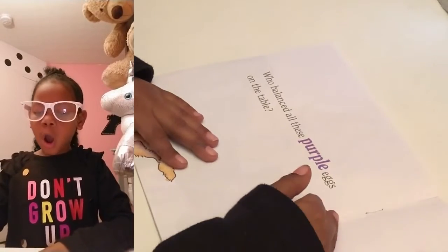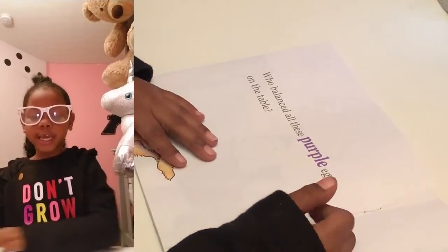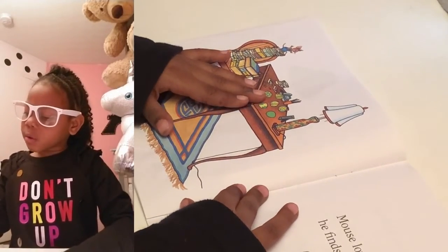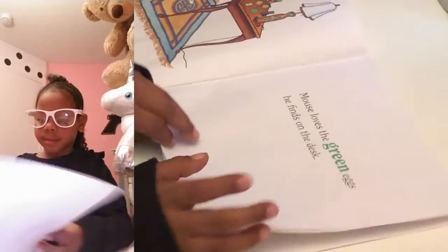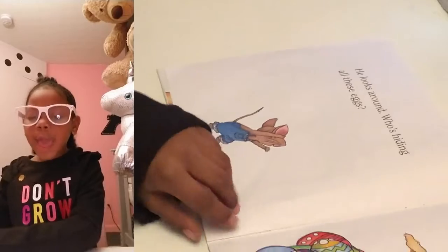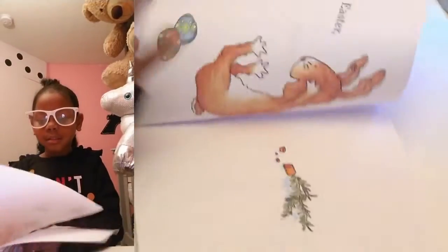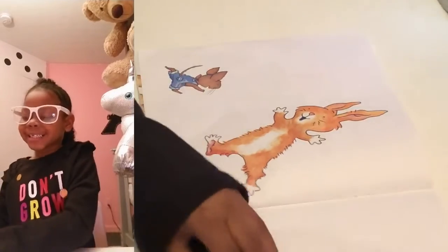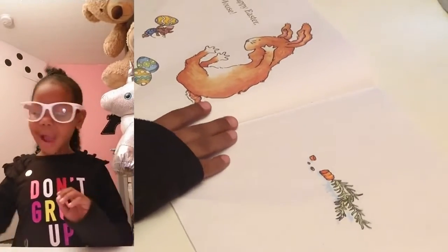Who put all these purple eggs on the table? Mouse loves the green eggs he finds on the desk. He looks around, who's hiding all these eggs? It's Bunny! Happy Easter, Mouse!